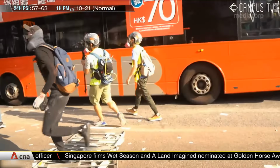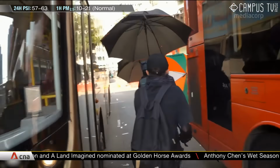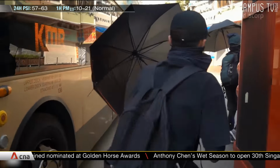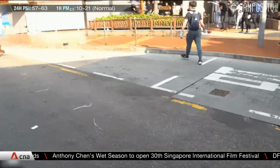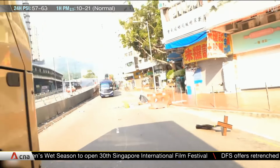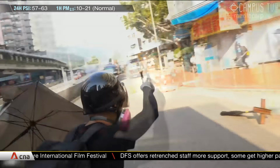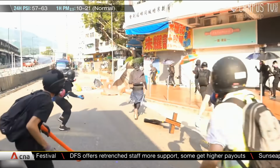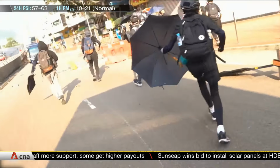We break down the incident into 4 distinct phases. The video starts with a group of protesters moving forward cautiously. Many are wearing helmets and masks. They're carrying umbrellas, poles, and at least one of them is holding a hammer. Initially, they move slowly around the corner of a building. It appears they are looking for something or someone.